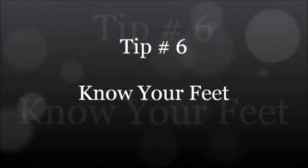Tip number 6, know your feet. So what do I mean by know your feet? Well, I mean, notice if you have an arch or if you don't. Notice if you have longer toes or if you do not, because that's going to make a big difference in the type of shoes that you should or should not be wearing.